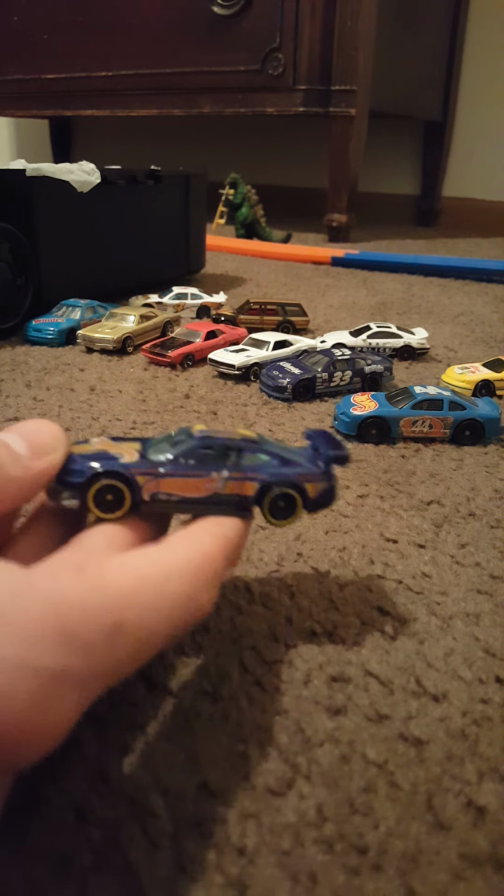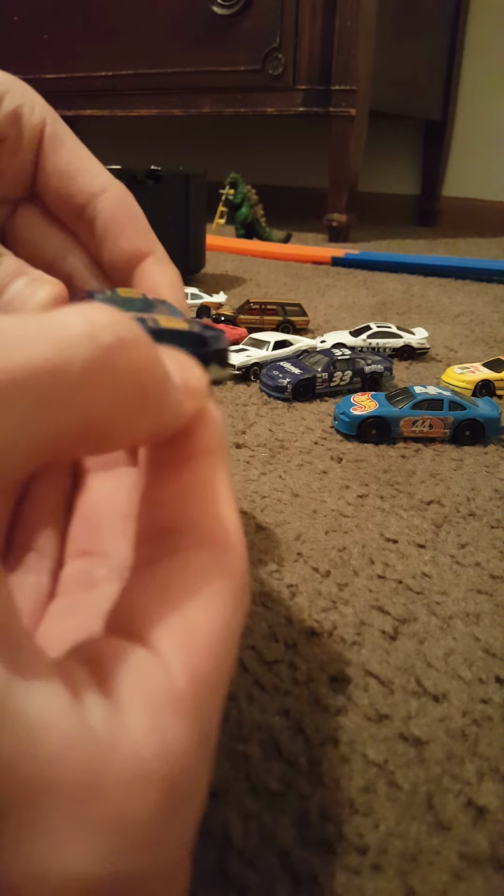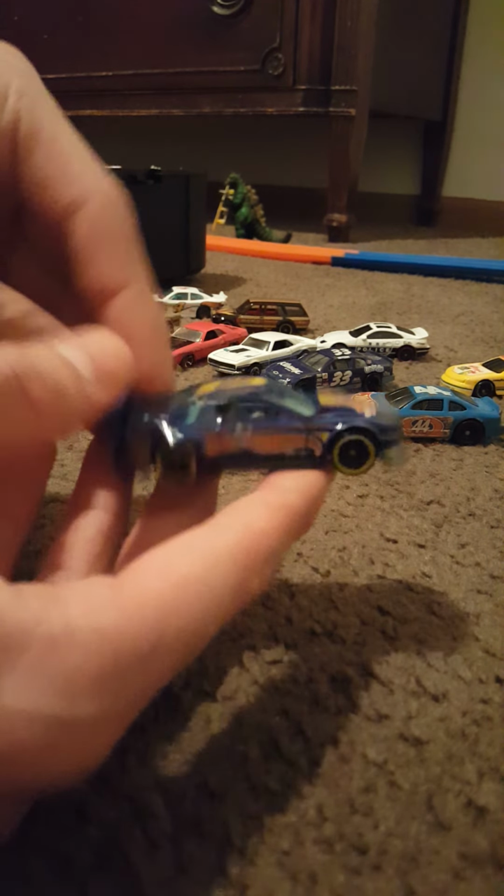And here's the Joey Logano Mustang. That's a newer one, number 22. Adjustable front bumper. Pretty cool looking. I like the wing on the back of that one.